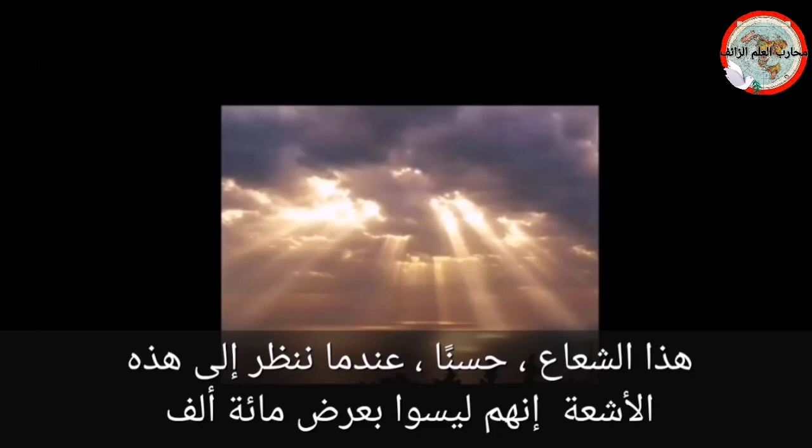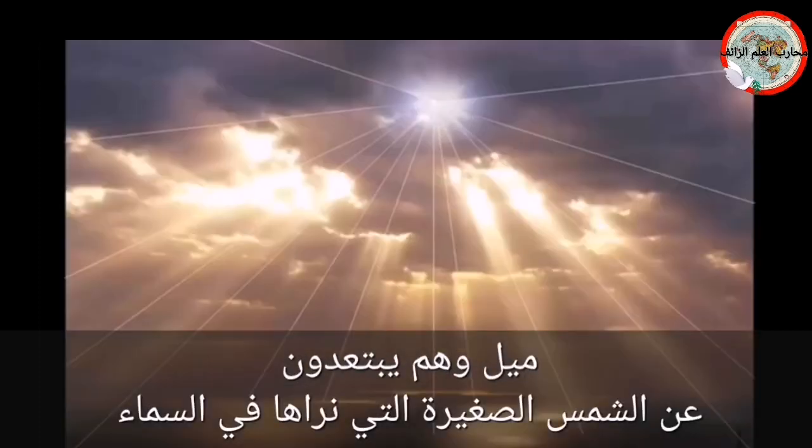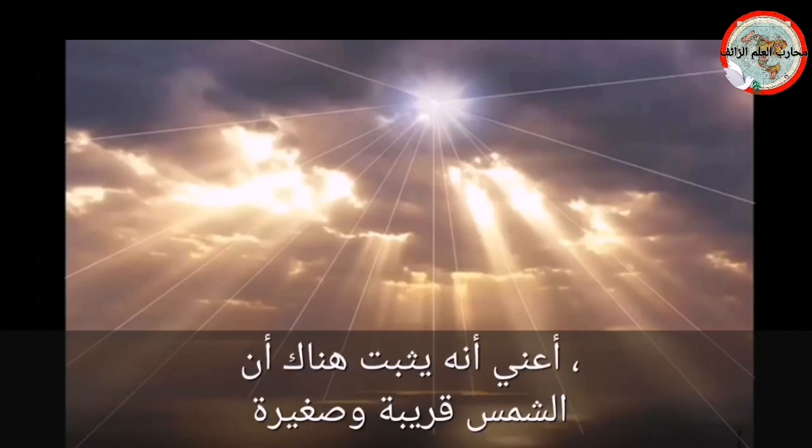Okay, so when we look at these rays, they're not 100,000 miles wide, and they're diverging out from a small sun that we see in the sky. I mean, that proves right there the sun is close and small.